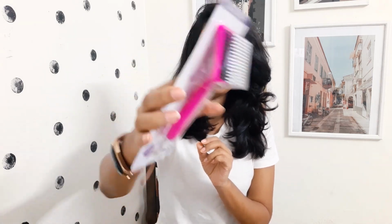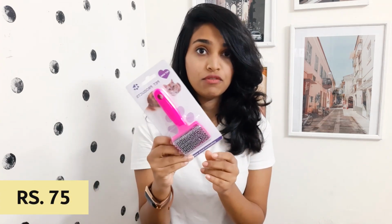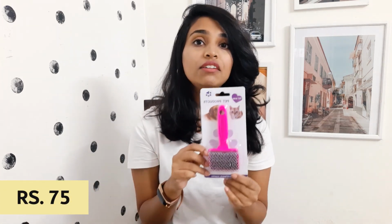I bought this brush. It's a pink little brush. It looks like this, and I bought this for Chubby. This is a pet brush, and they also had a lot of pet supplies like leash, toys or even aquarium related things for fishes, and I bought this one for Chubby and this was for 75 rupees.